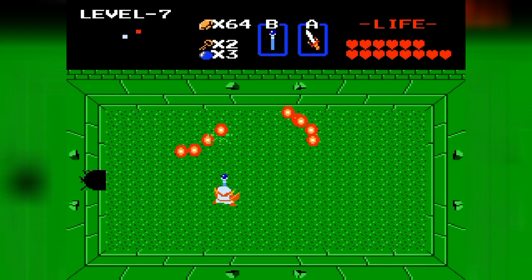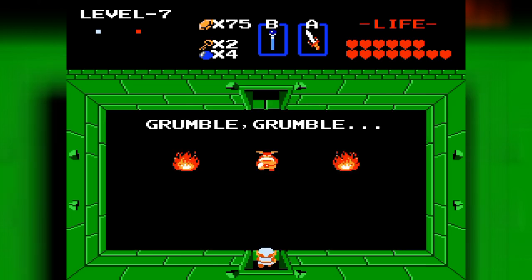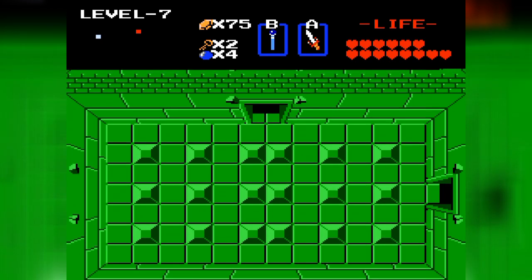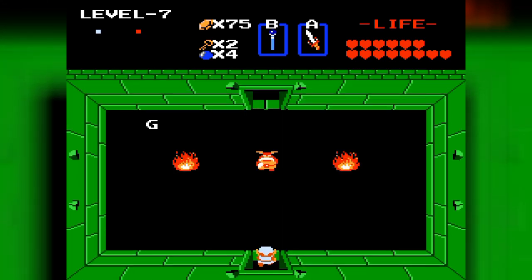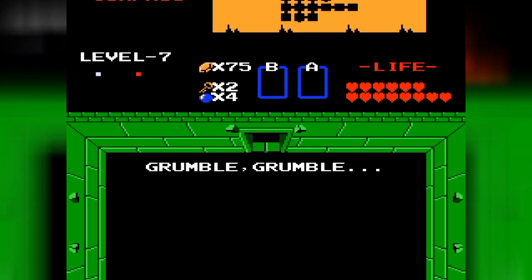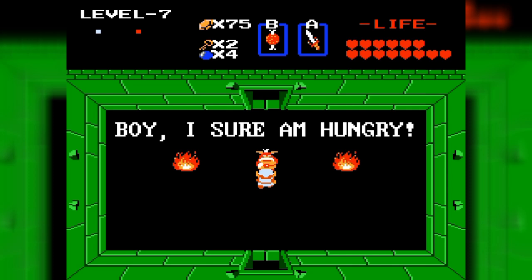But then there's level 7. These hints are absolutely useless. Grumble, grumble? How are you supposed to figure out what that means just playing the game and maybe looking at the manual? You have to buy the meat item, an otherwise optional and basically useless item from one of the random merchants out in the world, and give it to this guy. Why couldn't he just say, "Boy, I sure am hungry"?